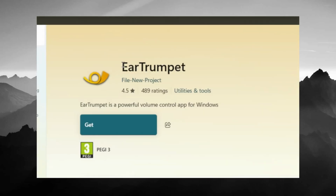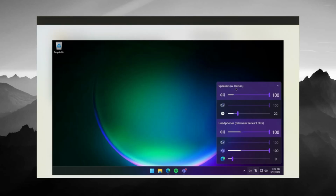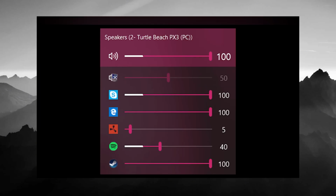Ear Trumpet. It lets you adjust the volume of each app individually. You can also quickly change audio output to various different places. Very useful when gaming. A tier.